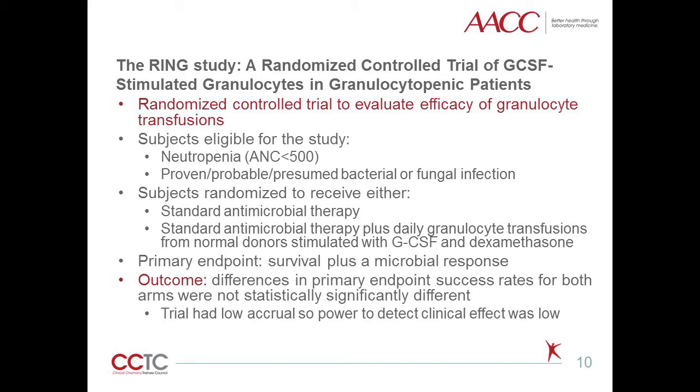Subjects were randomized to receive either standard antimicrobial therapy or standard antimicrobial therapy plus daily granulocyte transfusions from normal donors stimulated with G-CSF at a dose of 450 micrograms and dexamethasone at a dose of 8 milligrams. The primary endpoint was a composite one. It included survival plus a microbial response, both evaluated 42 days after randomization. The study showed no benefit of granulocyte transfusion therapy in these patients, but the power of the study was greatly reduced due to low patient accrual.